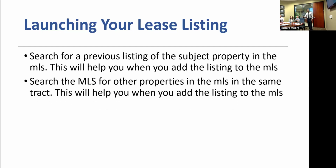Search the MLS for the properties in the same tract, so maybe it's never been listed before. Another thing you can do is search for other properties, like on the same street or in the same tract, that are similar to the property. You can print those out and use them as a reference, because you might want the name of the HOA, the phone number of the HOA, or certain tract information, maybe community amenities, how many pools, how many spas, are there any parks, things like that, that might help when you're entering the listing into the MLS.